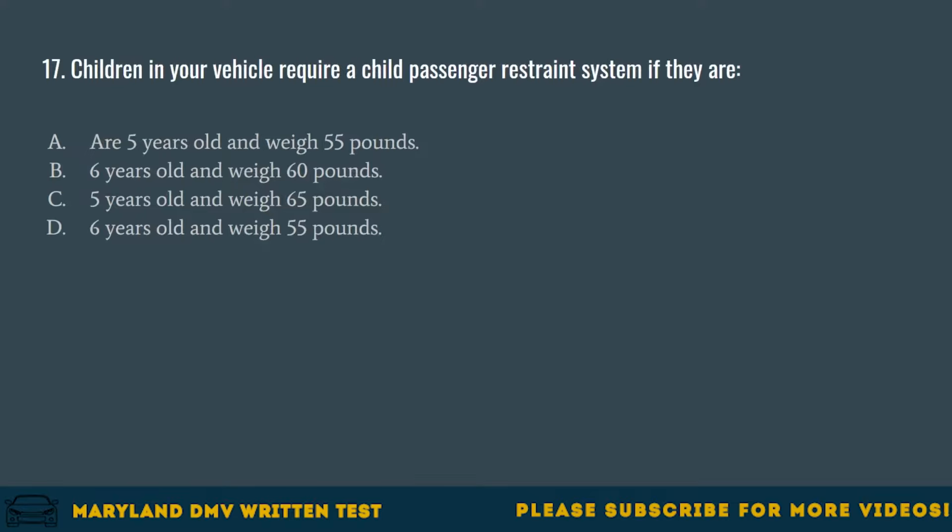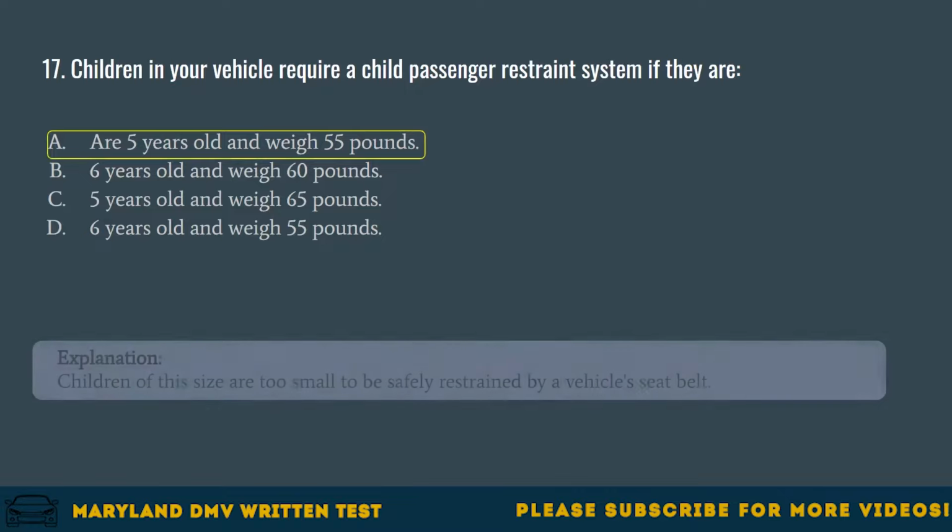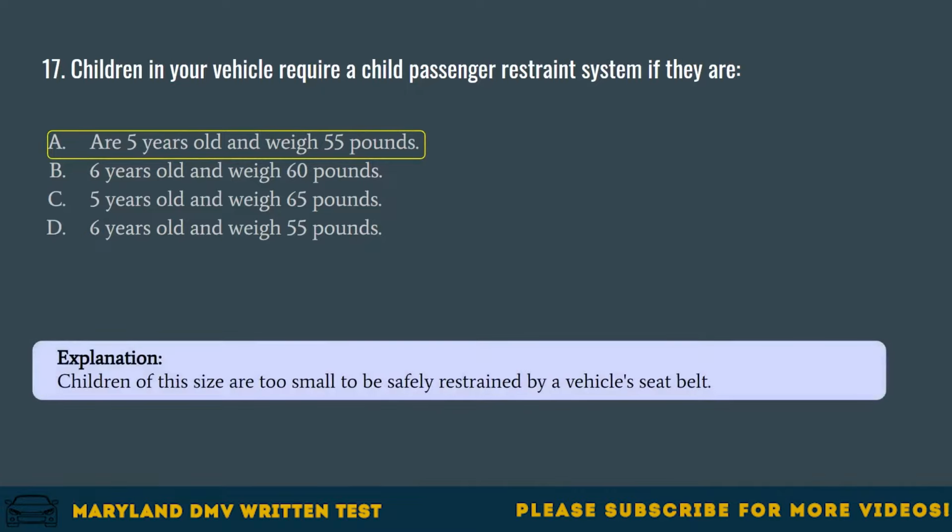Question 17. Children in your vehicle require a child passenger restraint system if they are A. 5 years old and weigh 55 pounds. B. 6 years old and weigh 60 pounds. C. 5 years old and weigh 65 pounds. D. 6 years old and weigh 55 pounds. The correct answer is A. Children of this size are too small to be safely restrained by a vehicle seatbelt.